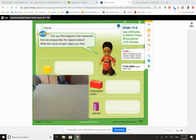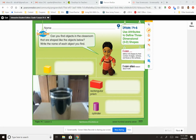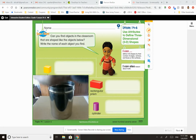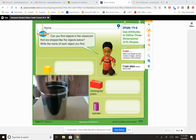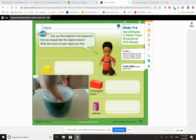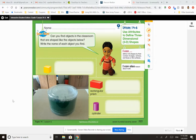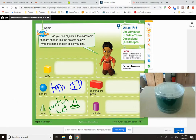Last thing, cylinder. So this is a cylinder. That means it has two flat surfaces, top and bottom, and it's round all around. It can roll. This is also a cylinder. Does anyone see that? So, cylinder. Okay. Now let's go and look at what we need to do on the inside.